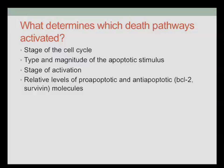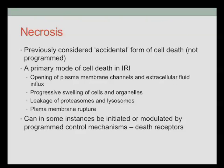Now, what determines which death pathways are actually being activated? It depends on the stage of the cell cycle, the type and magnitude of the apoptotic stimulus, the stage of activation, and those relative levels of pro-apoptotic and anti-apoptotic molecules. Now, is that what's going on? Yes, that happens, but so does another form of cell death.